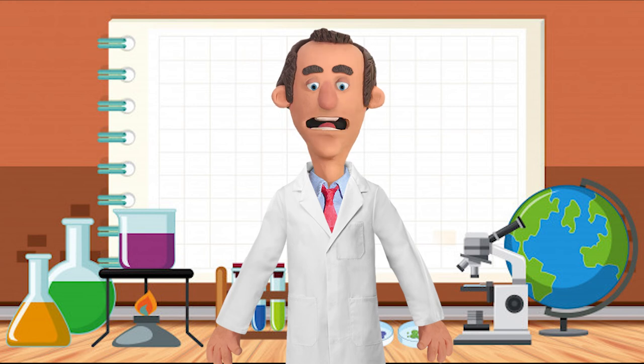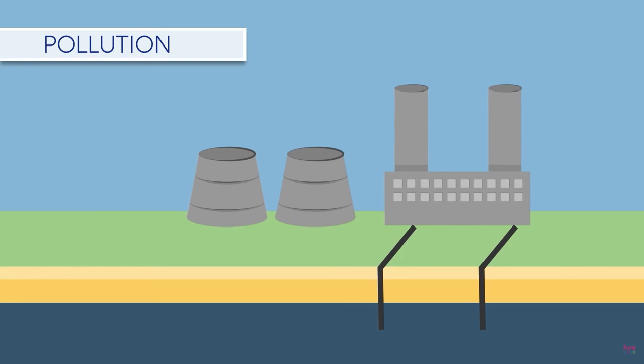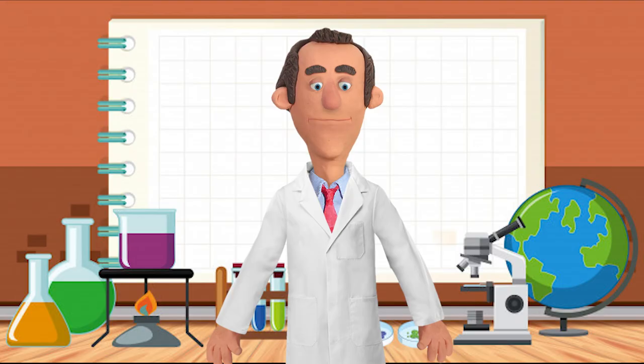When the rate of use is faster than the rate of reproduction, a species may become extinct. Human activity is also linked to pollution, climate change, and the spread of invasive species. If human-induced environmental changes are extreme or rapid, populations may not have time to adapt and survive.